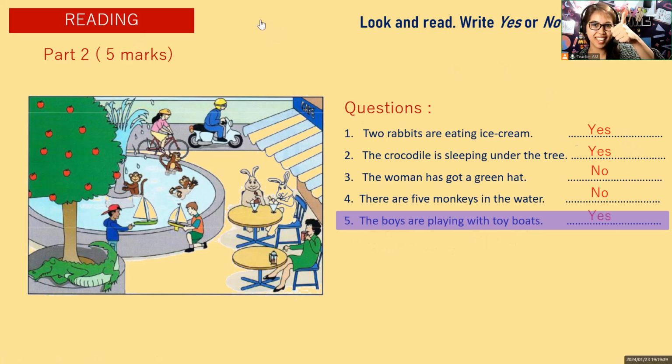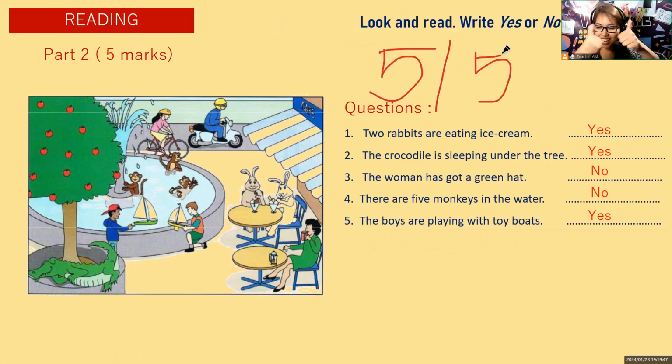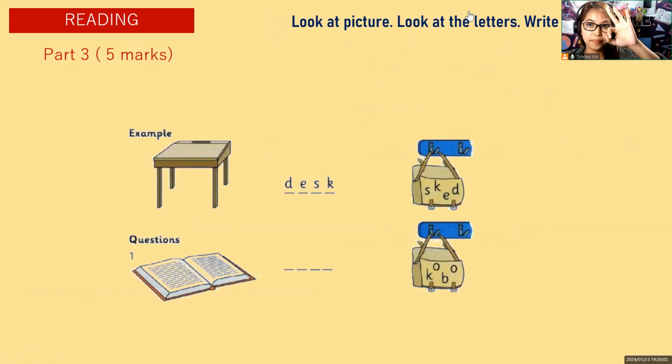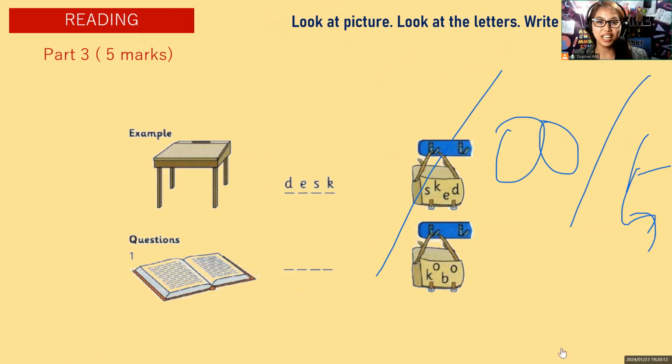Yes, very good. Okay, so you got another 5 out of 5. Great job. Okay, so you have one big candy. Now let's put it here. Wow, you have lots of rewards. Okay, now look at part three. Great job.